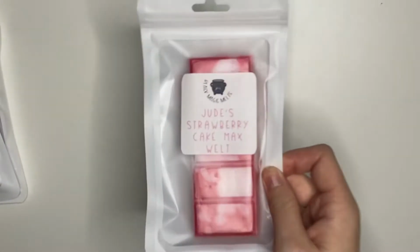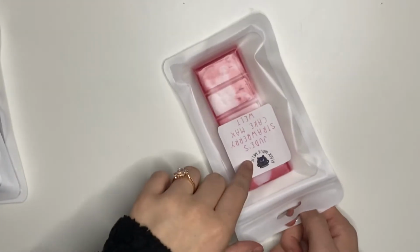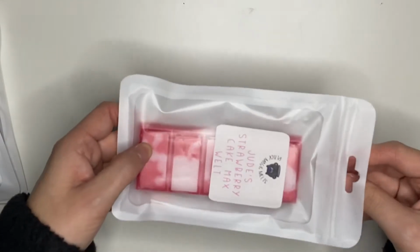And then this one you were only allowed to get one of because Joe didn't get enough oil to make more. But it was Jude's Strawberry Cake Wax Melt, which is for, she made one for each of her kids. I think she's only done her daughter, which was a chocolate scent. And then her one son got this one. I hope she has two sons. I don't remember what she said the other one's going to be, but I don't think it's been released. And this is amazing. It should definitely make a comeback with a full run because we're going to need more of her. And yeah, we'll move into everything I got doubles of.